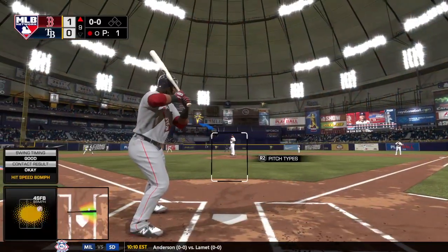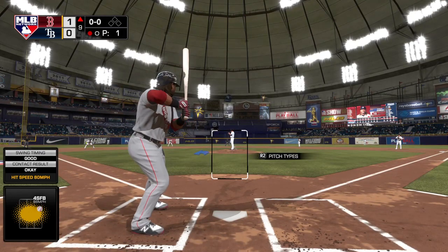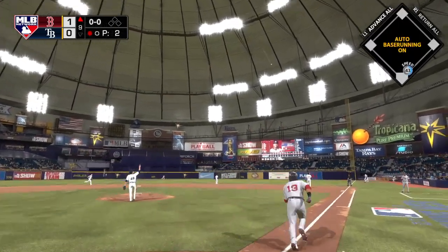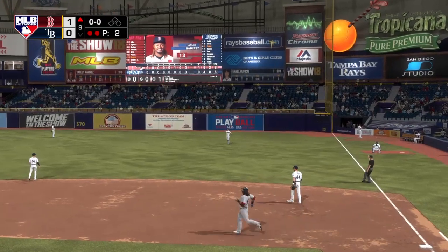Striding in for Boston, Hanley Ramirez is working on a 1-for-3 thus far. Set and the pitch. Skied into straightaway right. Miller waits on it, makes the play, and there are 2 gone now.